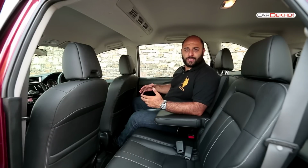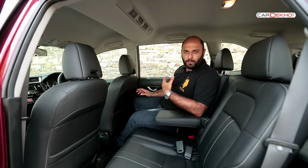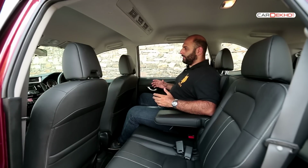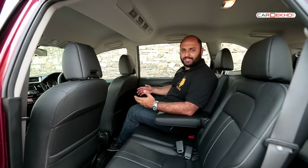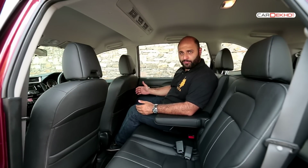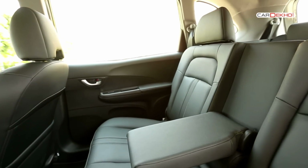Now, one of the biggest USPs of the BR-V is the fact that it is a 7-seater. So let's talk about space first. Now, as you can see, and I'm not a very small person, I still have about 6 inches of leg space in front of me. Now, we mostly see a lot of manufacturers scooping out the front seats, and Honda has done a little bit of that, which gives you a sense of how long and how large this platform actually can get.